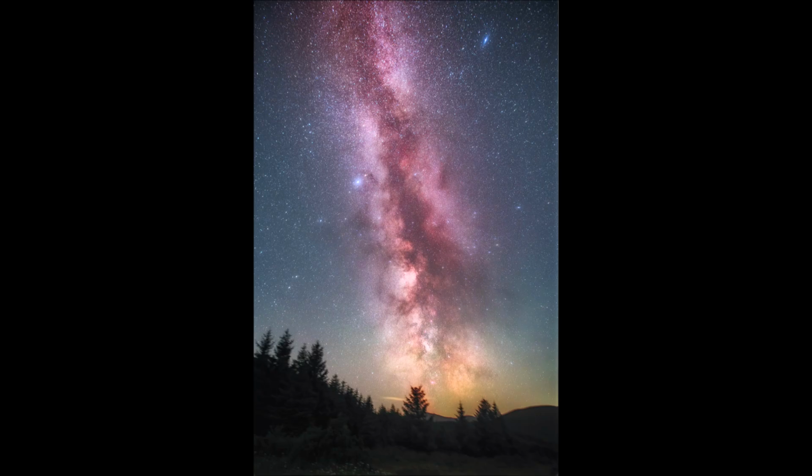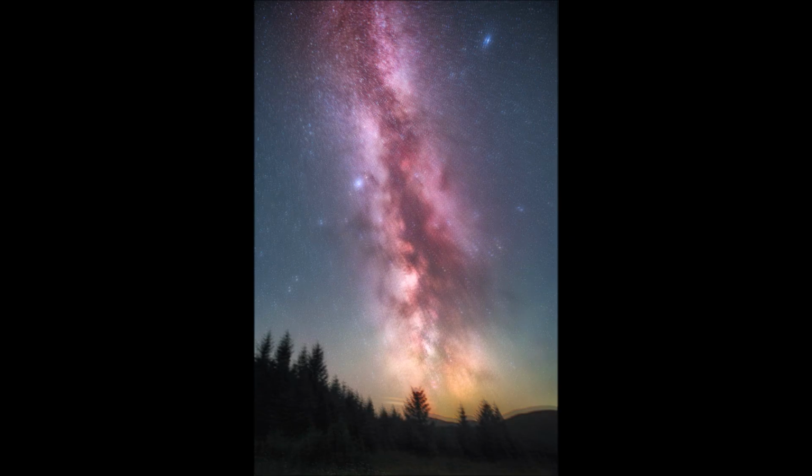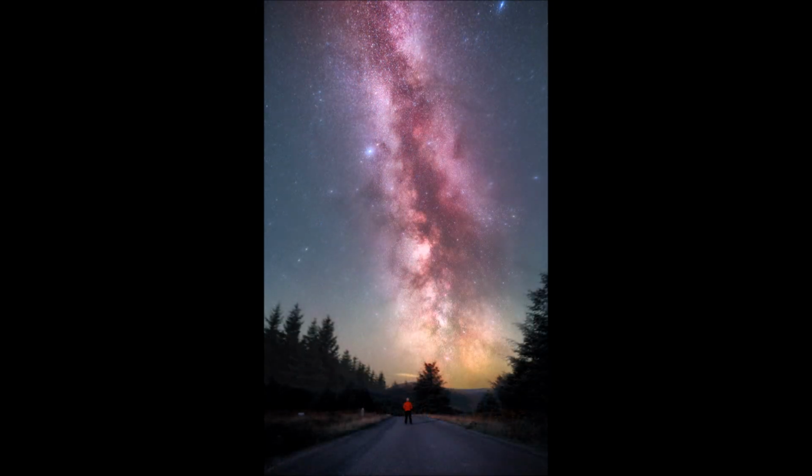So I decided I would remove some of the stars using StarNet GUI, which is what I normally use, especially for the HA, but I couldn't get it to work today for some reason. So I gave up and I just used the dust and scratches filter in Photoshop. I removed the stars with the dust and scratches filter, added a mask, and brushed back in at 50% opacity over the Milky Way just to make that pop again with the stars. And I was happy with that for a final image.